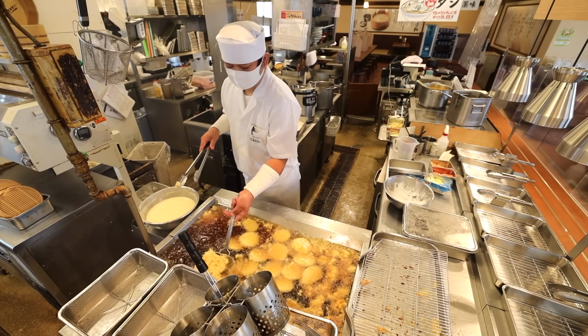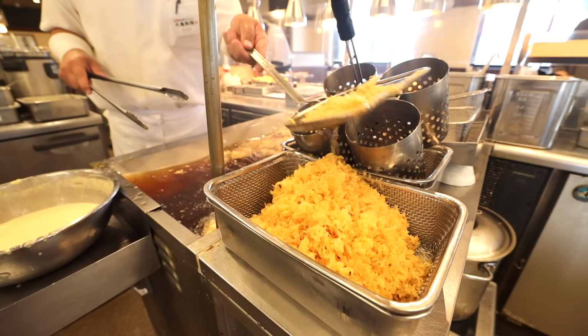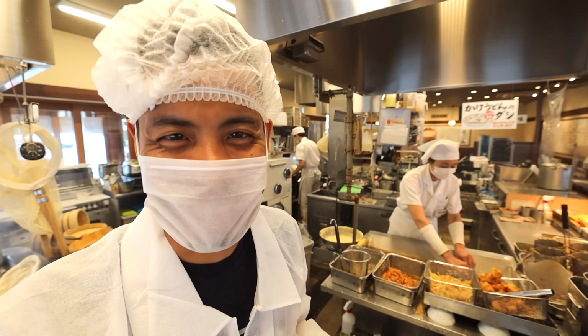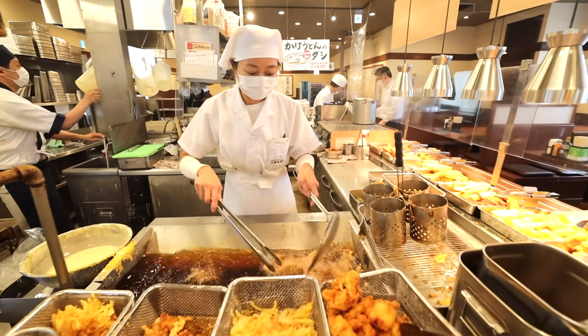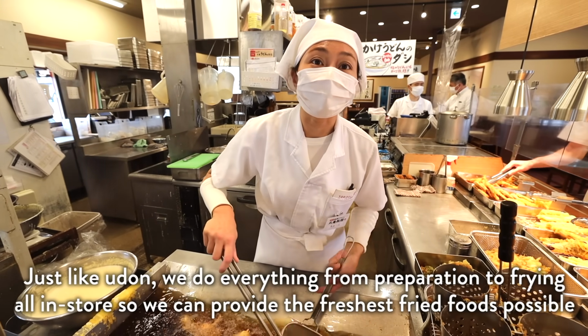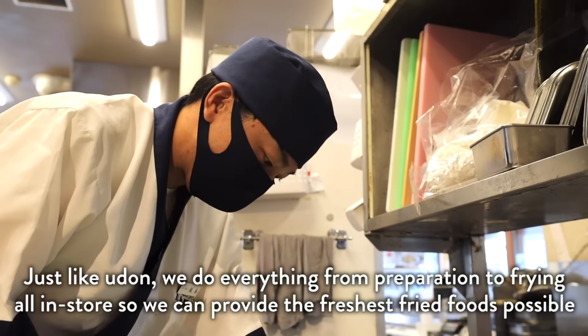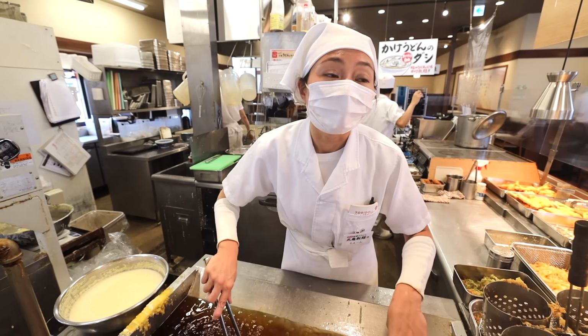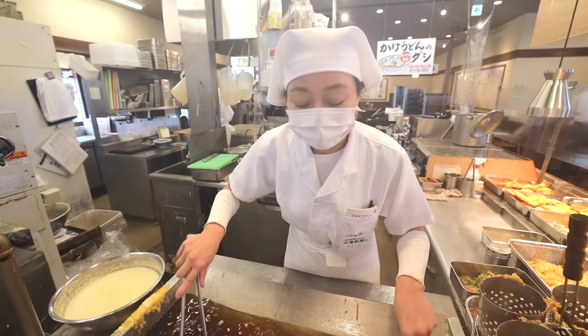Oh, and as they fry the tempura, the tenkatsu udon topping is also made. Let's find out a little bit more about my favorite section in this whole place. Excuse me, can I ask you a question? Hi. What's the secret of the shop's delicious tempura? Do you have any recommended combinations of tempura and udon?